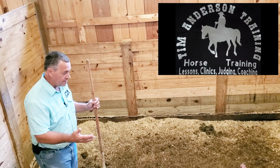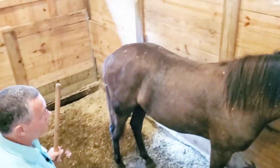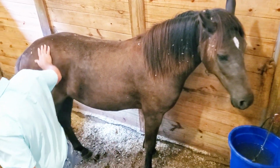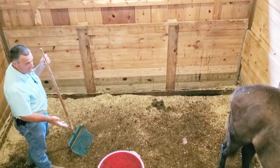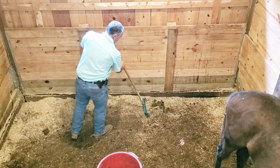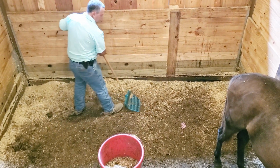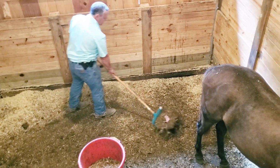I'm in here, I'm cleaning a stall. I want him to get used to me cleaning his stall with him in here. I want him to get used to everything that's in here, and I want him to be okay with what's going on around him. The act of cleaning a stall is going to carry into other things. I could take him out and clean a stall, but I want him used to it so that he's used to things going on around him later when we're out of the stall doing things.